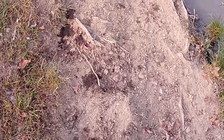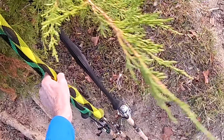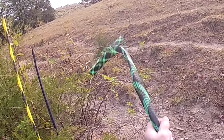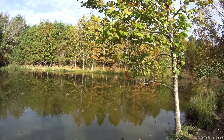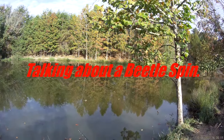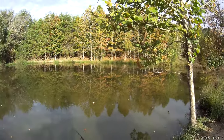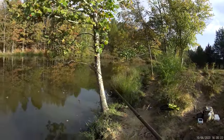Yeah, this is what I was afraid of. Shoo, shoo, shoo. I'm not here to feed you. Let's try our beloved curly tail. House beetle spins darker. Darker, same size blade, but a little bigger and darker. So it might be the ticket in here in the muddy water instead of that white one.